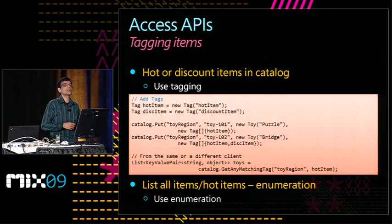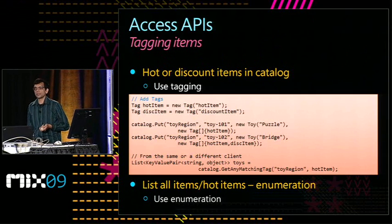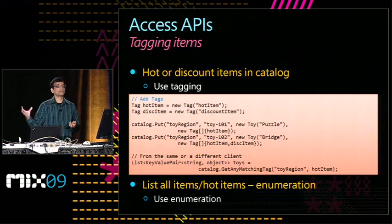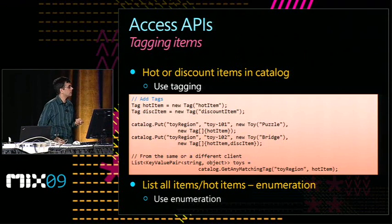We also allow you enumeration. If you go to regions, you can actually enumerate on all the values within a region. And it's an optimized, scalable enumeration. We do blocking. We get it in bulk, so it's not like we go to the server every time to fetch every row.